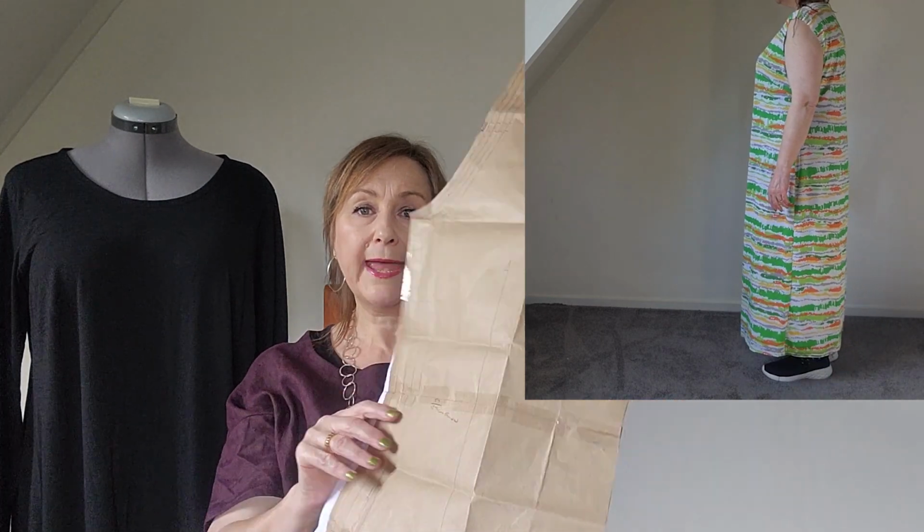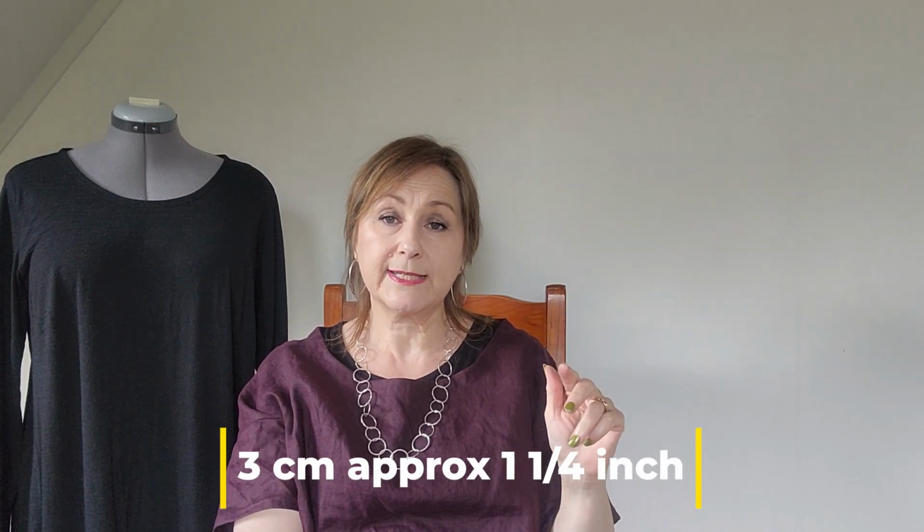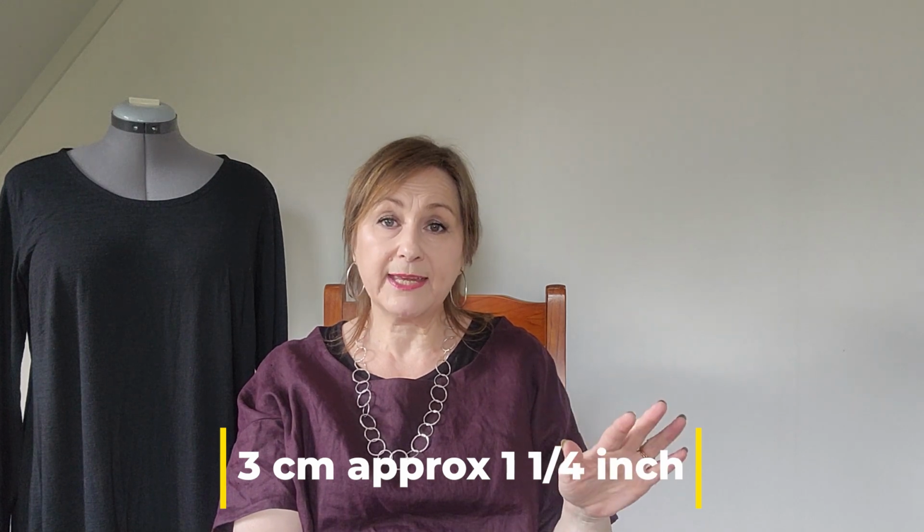But in this next version, you'll see I did cut the shaping in on the back, so brought that in at the back, and I also raised the waist 3 centimeters. Now that's nothing to do with the pattern, nothing wrong with the pattern, it's just my shape and the way I want to bring the eye up to elongate the rest of me and try and skim over that problem area of my tummy as best I can. So I raised the waistline, kept the shaping in the back, but I still cut the front on the fold.